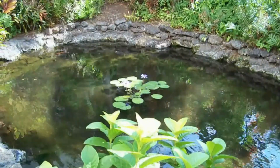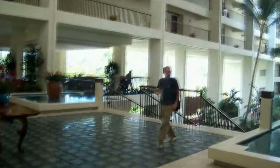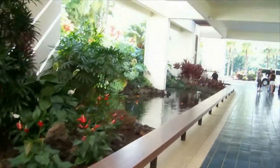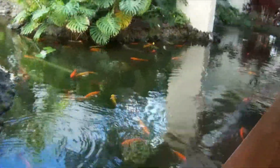And here's the pond that we saw just now, and there's the front entrance. Let's go out to the front entrance. Catch the ocean there in the background. That's the entrance. With lots of very orange and yellow fish in the pond.